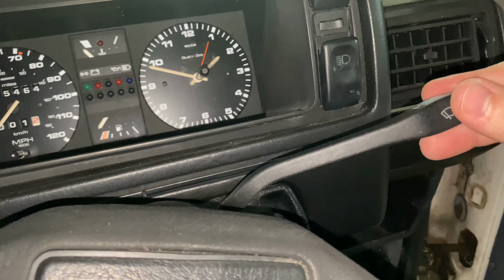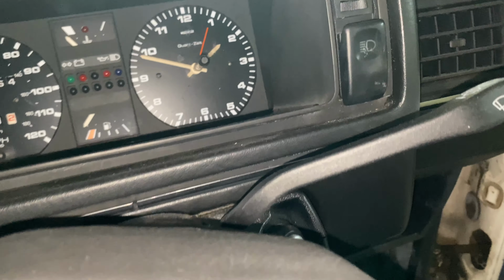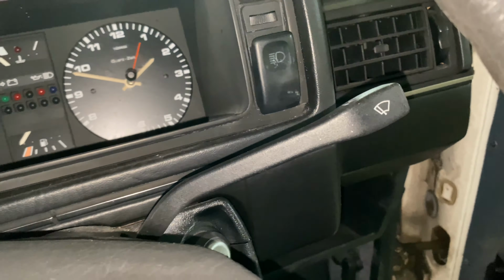So as we look around here, again, it's just a nice, standard, clean, basic interior. It's got a blue parcel shelf, no holes for 6x9s cut into it. It's got these really skinny stalks that you see on the really, really early cars.